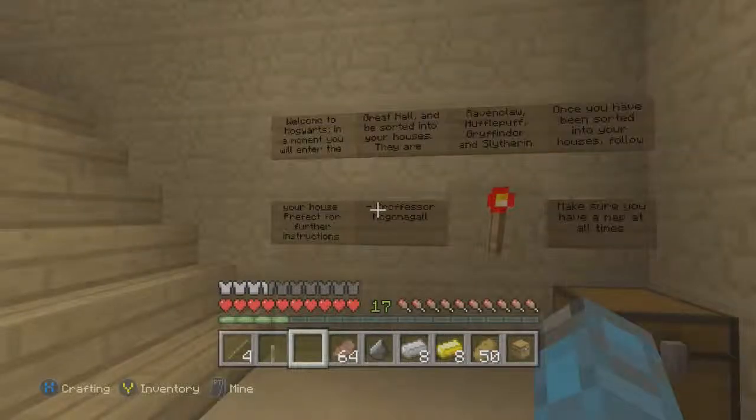But you can't place boats. Oh my god, silverfish stone. No way.